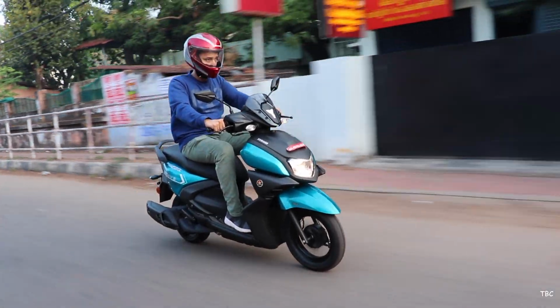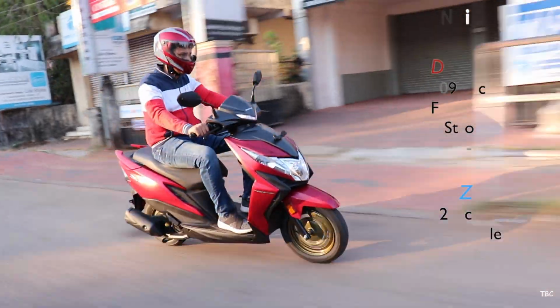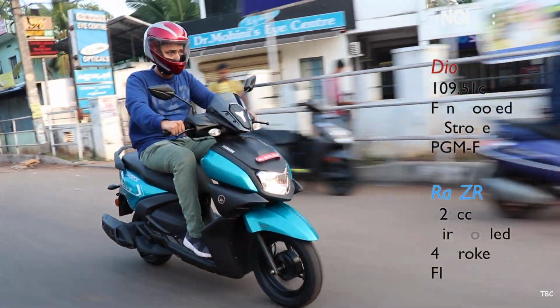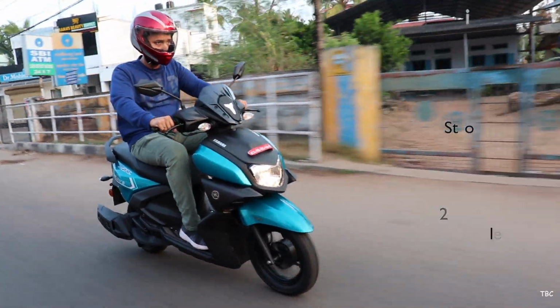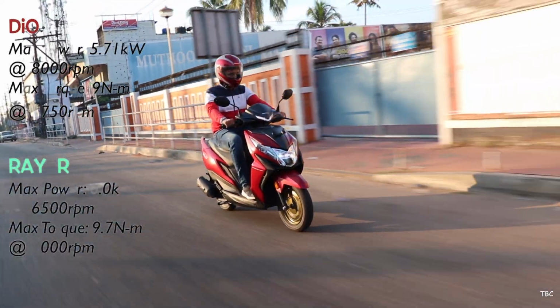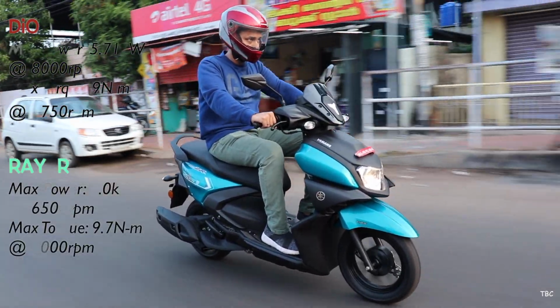And here, let's start things off with the engine spec. As you can see, the Dio's engine is 109.51cc in capacity, while the RayZR has a 125cc engine. Now both are of BS-6 standard and they are fuel injection engines. Well, even though there is good engine capacity difference, the max power and torque are not very different.